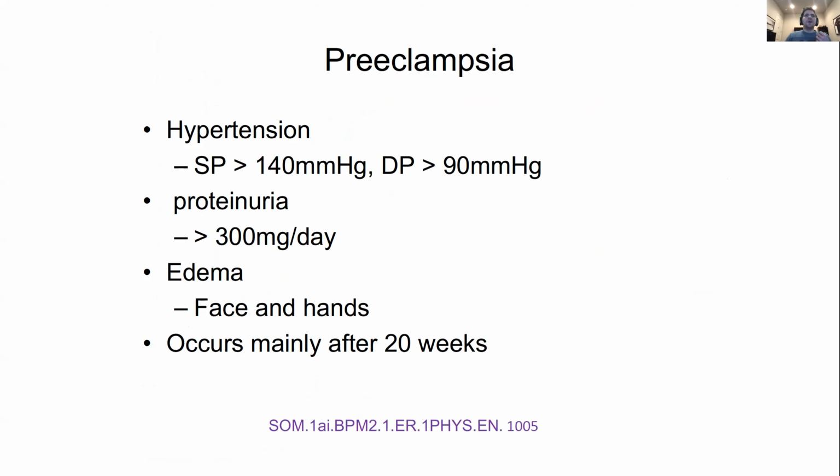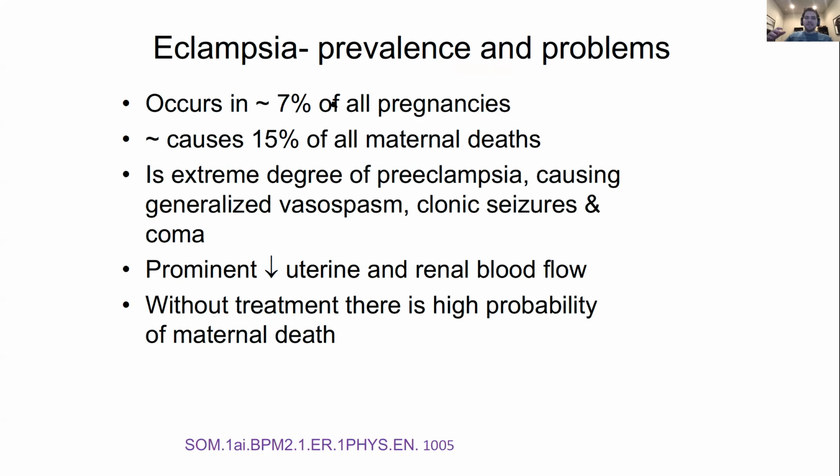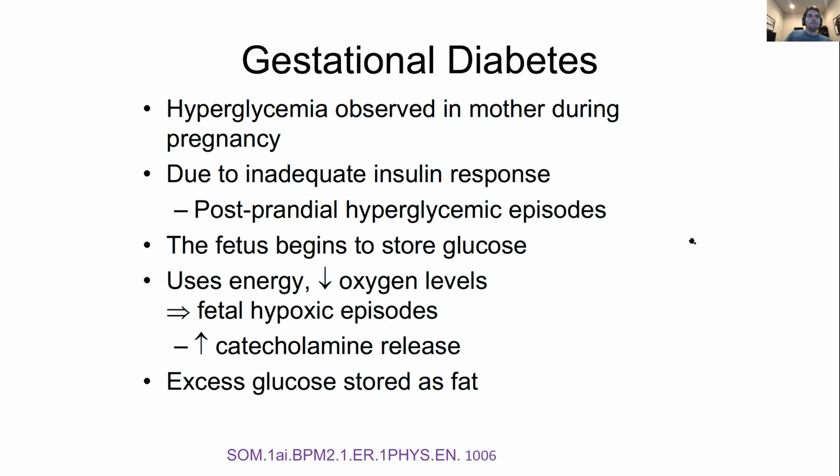Preeclampsia, as far as I know, unless you had a previous pregnancy with preeclampsia, it's hard to know beforehand. I think the exact physiology behind it is unknown, but by all means, you need to know that these are the two major components of it, hypertension and proteinuria. I imagine they do get edema as well, but if they have a patient that comes in with hypertension and proteinuria, you can diagnose preeclampsia. So anything systolic over 140 and a lot of protein in the urine. Eclampsia is why you want to treat preeclampsia as soon as possible, because you don't want it to develop to eclampsia. This can be very dangerous for mom and for baby.